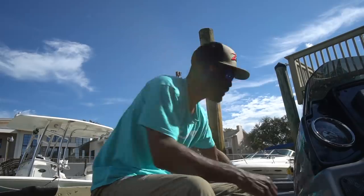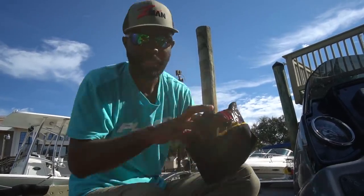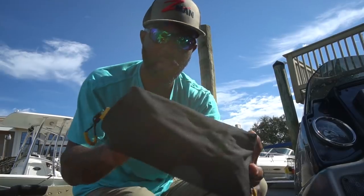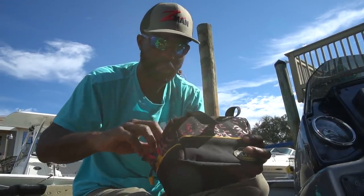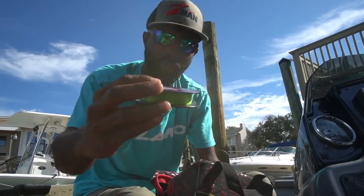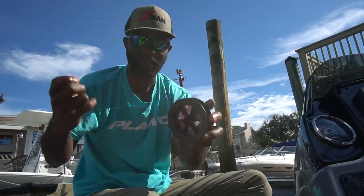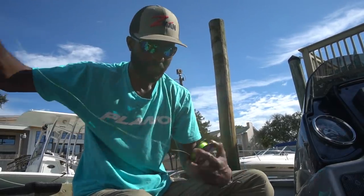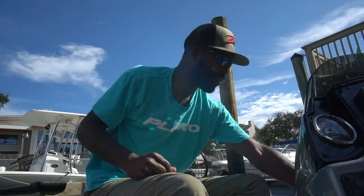All right, guys. So this is what we're going to switch to. I'm going to go into my line box here. This is where I keep my line in these little Plano speed bags. All my little spools of line that I carry on my boat, I keep in here. They keep my line nice and organized. And what we're going to do is upgrade our line size to 20-pound test braid. And then I'm going to tie that to a 20-pound test fluorocarbon leader.